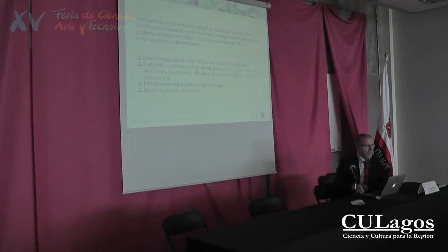So what is this effect? It describes a jerky flow. I will show you some curves with a jerky flow that some materials exhibit when they undergo plastic deformation. What we call plastic deformation is deforming a sheet from an initial flat form to a deformed one, under the particular conditions that I showed you before, and it is characterized by an inhomogeneous deformation. I will show you some samples after that present this kind of thing.